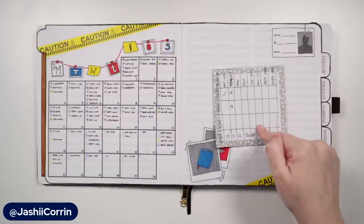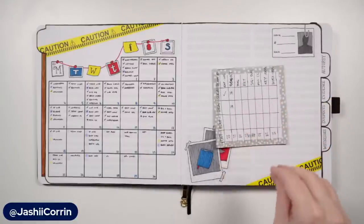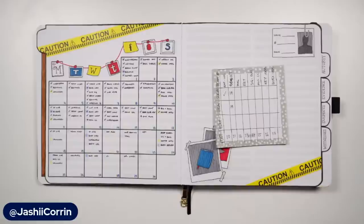So, coming back to the tiny plan, because what I'm trying to do here is streamline my work process so that I'm not doing the same thing every single day. I'm lumping them together as much as possible.